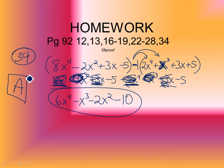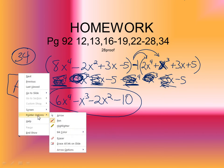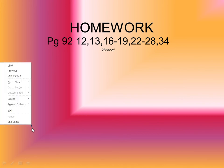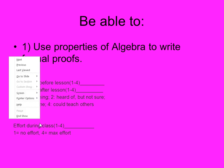So be able to simplify any kind of algebraic sentence, any kind of algebraic expressions, be able to simplify them down. Stuff you should have learned in algebra last year, not real difficult.